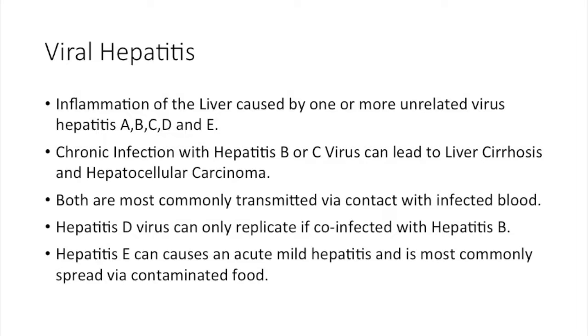Hepatitis B is mostly vertical transmission from mother to child. Hepatitis D is quite interesting, depending on how you look at it, because it can only replicate in the presence of hepatitis B. So you can only have hepatitis D, sometimes referred to as hepatitis delta, if you've got hepatitis B, and it makes the infection worse.